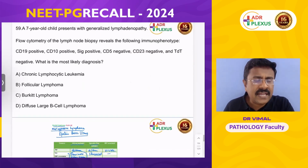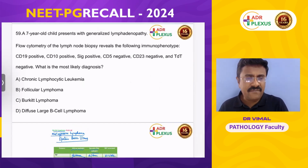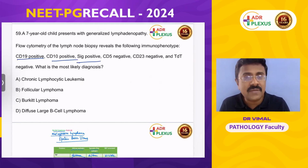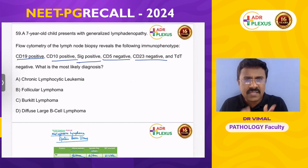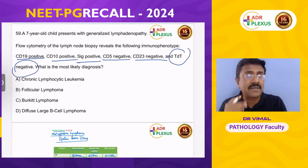Moving on to the 59th question. A 7-year-old child presented with generalized lymphadenopathy, and flow cytometry of the lymph node biopsy reveals the following immunophenotype: CD19 positive, CD10 positive, surface immunoglobulin positive, CD5 negative, and CD23 negative. Another important clue is that TdT is negative. We know that TdT is a marker of immaturity, so we are ruling out ALL.